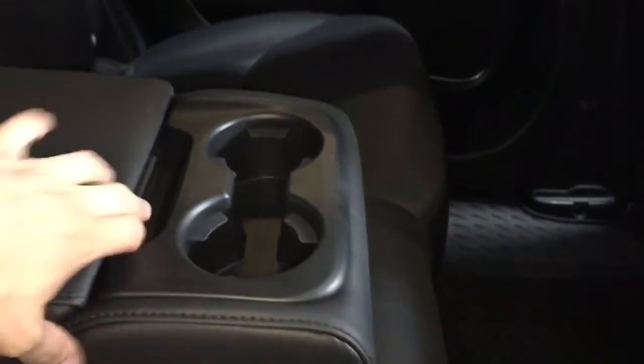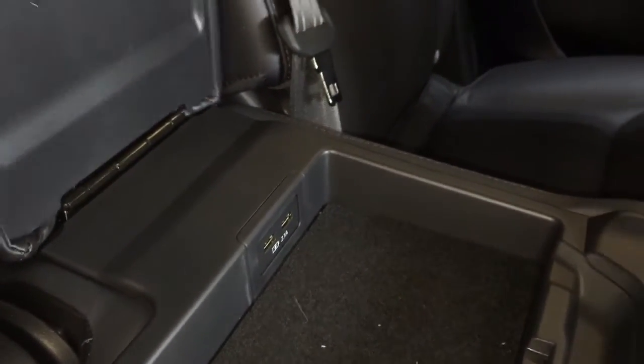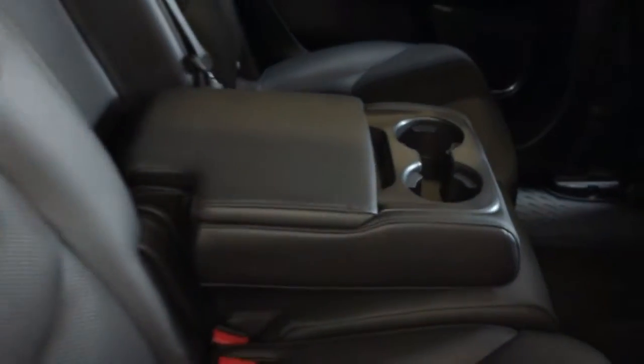In the middle, you have your fold-down console with cup holders, as well as additional storage there, with two USB ports to charge your devices. And to access your third row seating, pull up on the tab here and push the seat forward, and then you have access to your third row seating. You can see you have your carpeted floor mats there, still in the plastic.